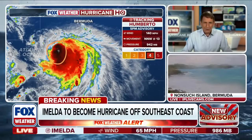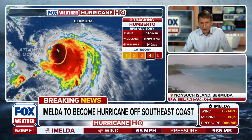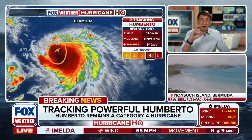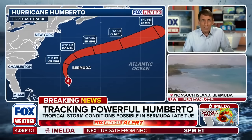All right, there's Umberto now, and notice we're just barely making out an eye there. If that's the eye right there, and I think it is, then we still see dark colors on the satellite all the way around it. That's a sign that Umberto is still very strong, 140 miles per hour.